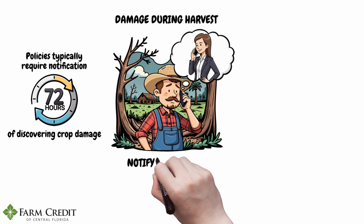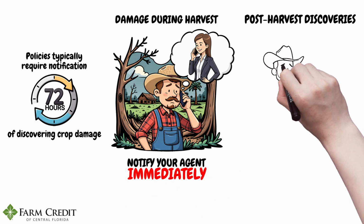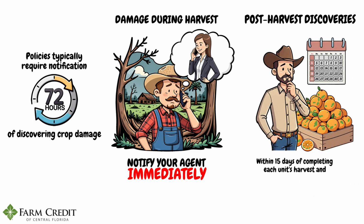If you discover damage during harvest, stop immediately and notify your agent. For post-harvest discoveries, you must file within 15 days of completing each unit's harvest and before your insurance period ends.